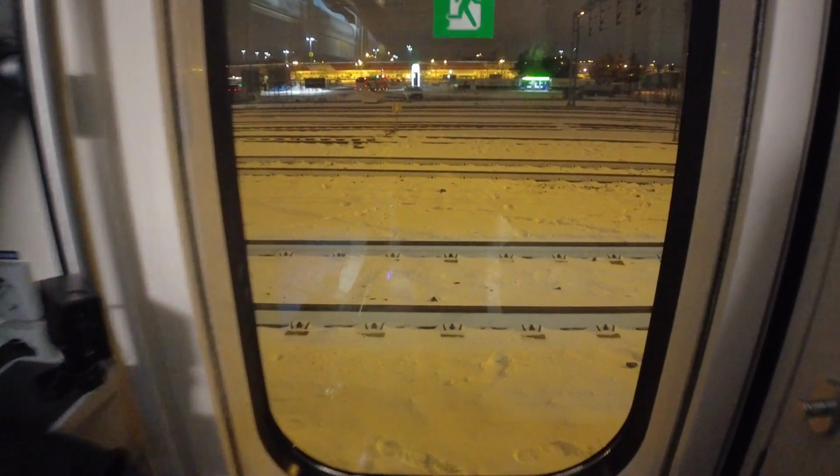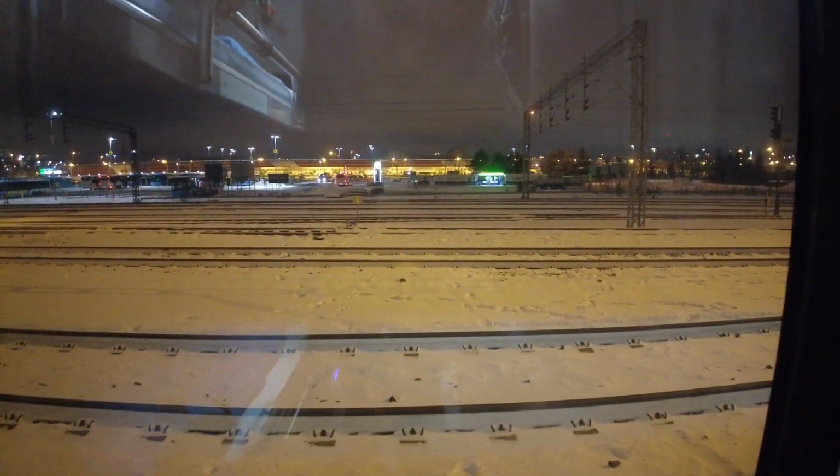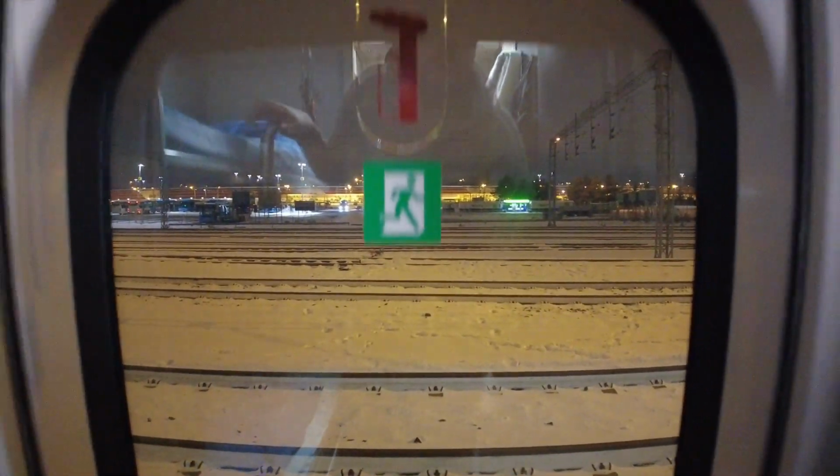We have a nice window here. We can see the rail tracks. Also, we can see what's outside. There are hooks to hang our clothes, also here on that door. This door communicates with the room that is next to us. If we were a group of 4, we could open it.